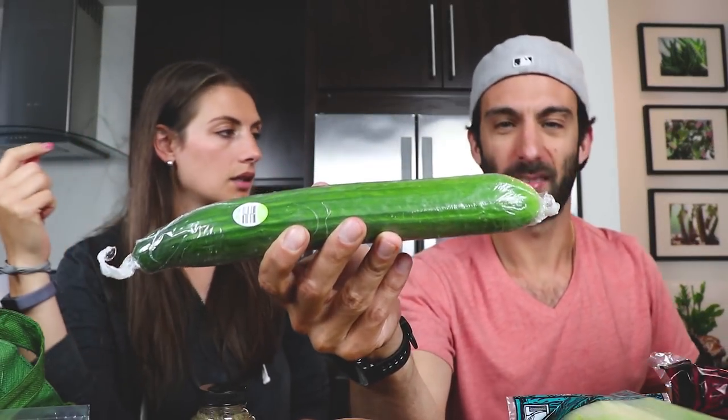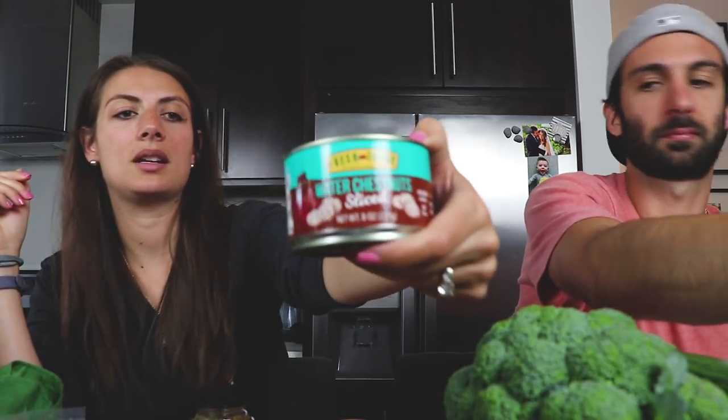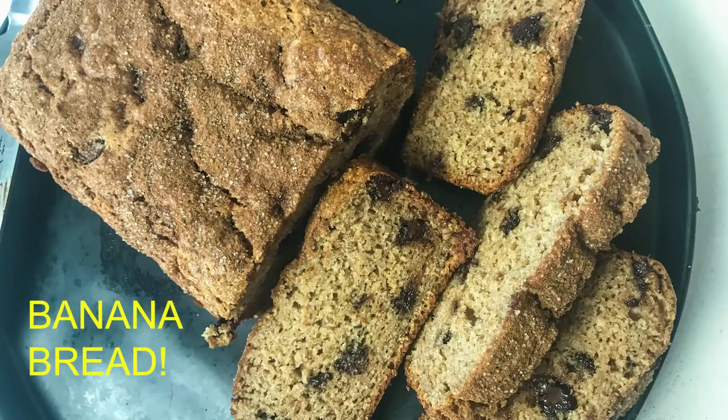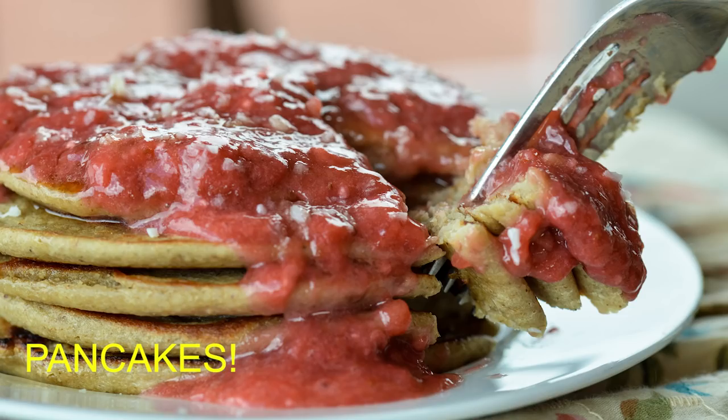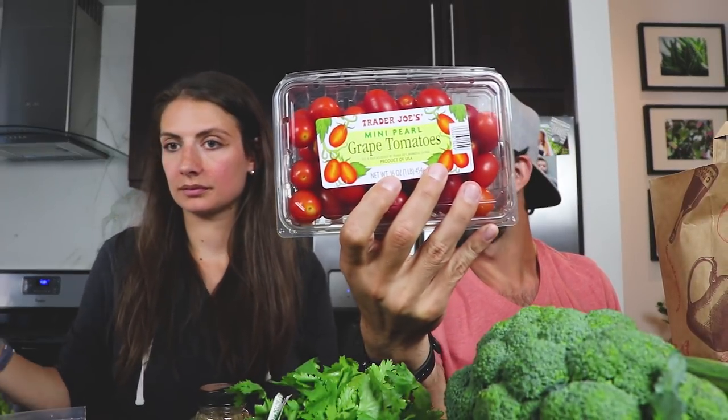Speaking of wasted plastic, I know, I hate this. Your turn. Broccoli, crudettes. Water chestnuts, one of the main ingredients for the lettuce wraps. It's like a little crunch. Bananas for everything. More bananas for everything. Cilantro, also kind of for everything, but one of the main things is spring rolls and the jackfruit tacos.